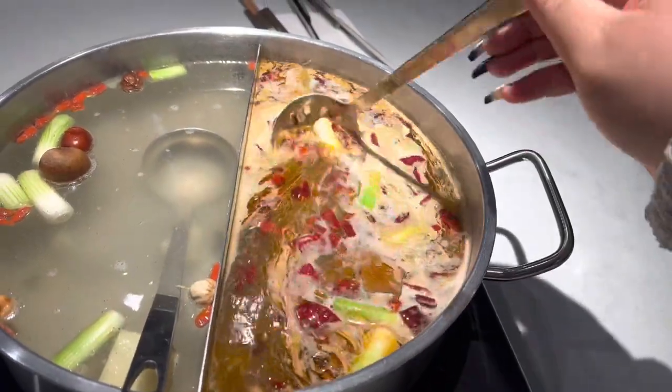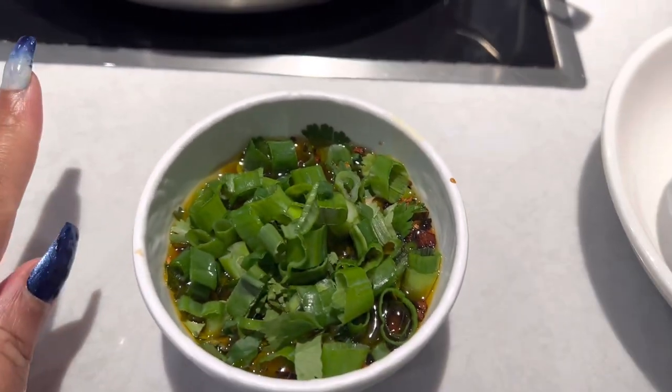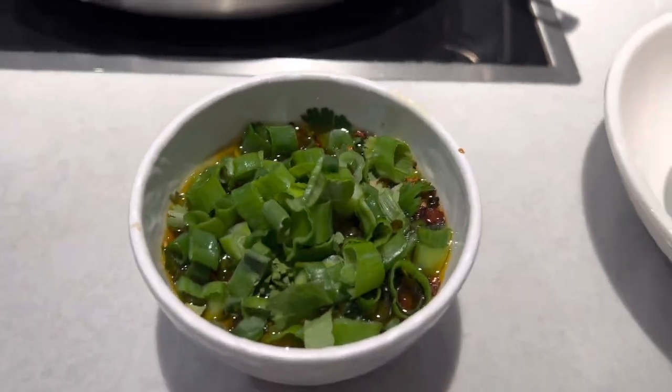This looks spicy. Period. Okay, so for my sauce, I got vinegar. It's black vinegar, sesame oil, soy sauce, sesame paste, green onion, cilantro, and garlic. And did you get the same thing? Yeah, but I didn't put the black vinegar.